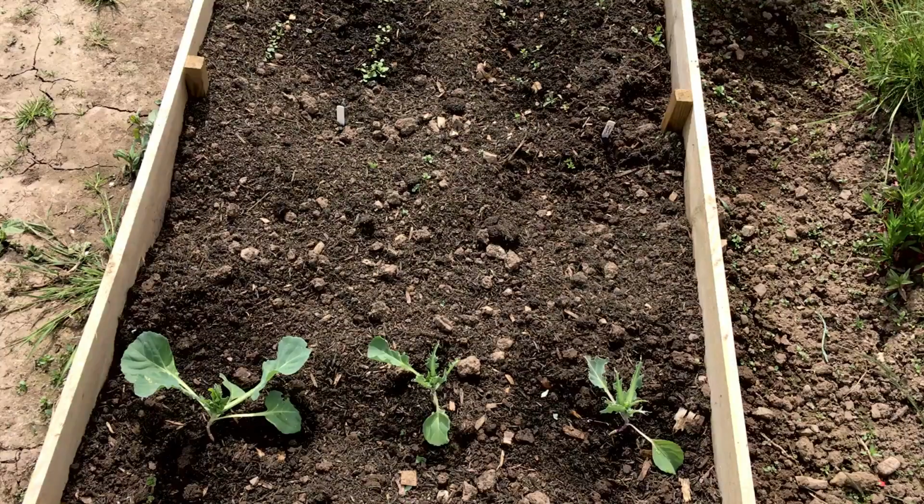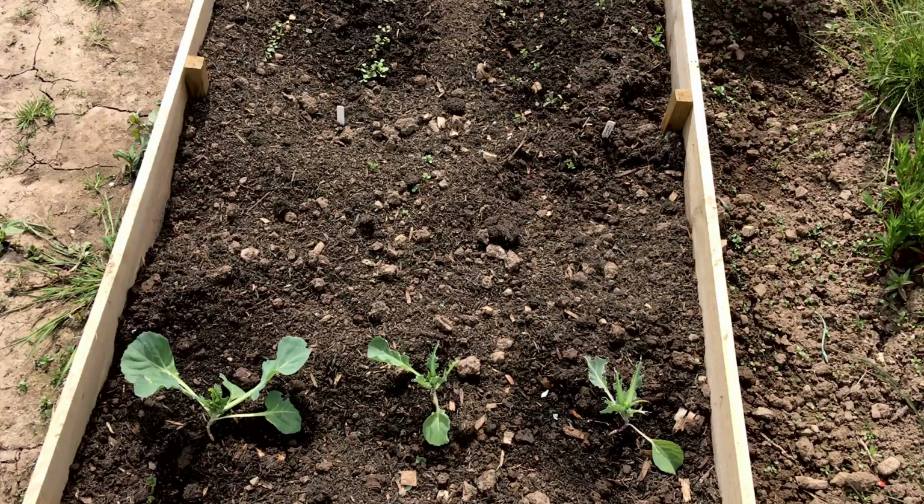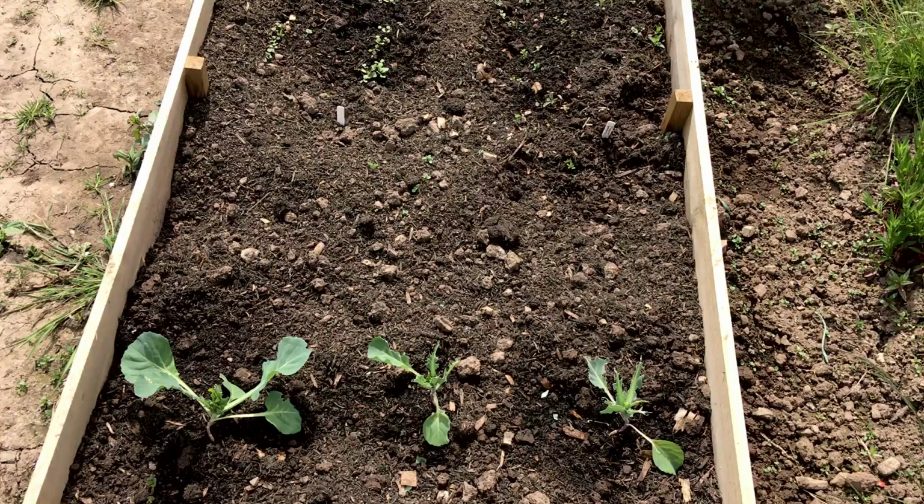So we've had a bit of a disaster with the cabbages that we put out on Friday. They've been eaten rather a lot, actually. Yeah, so that was a massive fail. Yeah, I don't really know what else to say. I mean, we don't have at the moment any netting to protect the vegetables.